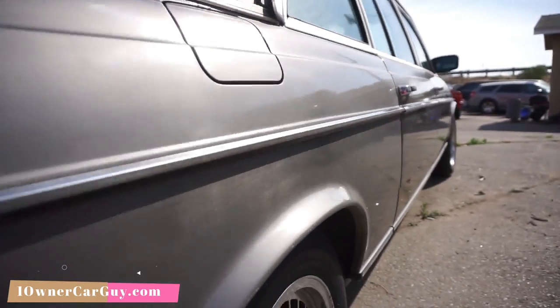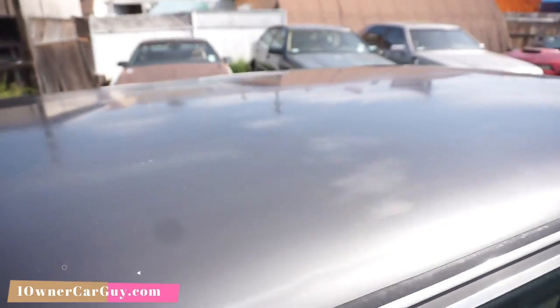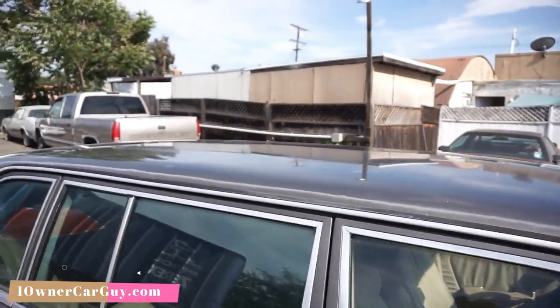So that's the only dings on this side, really. Maybe I missed one, but I'm here to tell you, wheel wells around the openings, everything, not rusty. Roof, same thing, the paint's faded. You're dealing with faded paint. It's just old, faded paint. This car with a paint job, whoo, buddy.